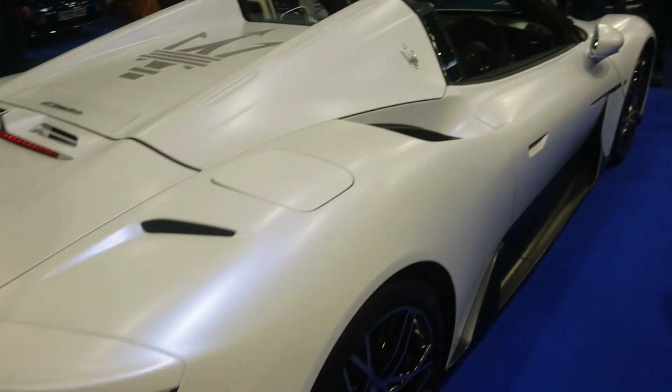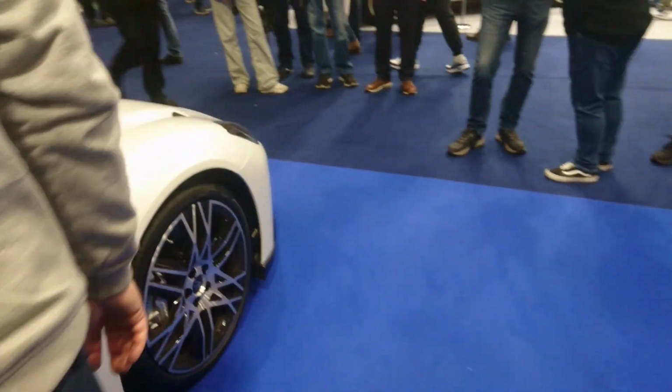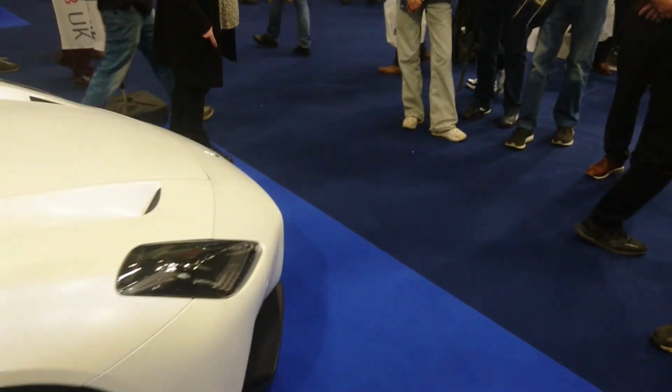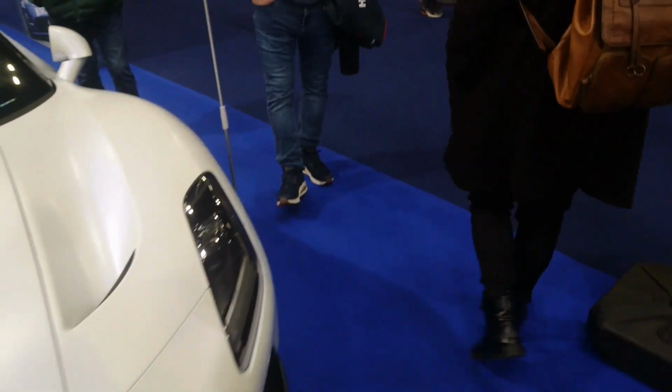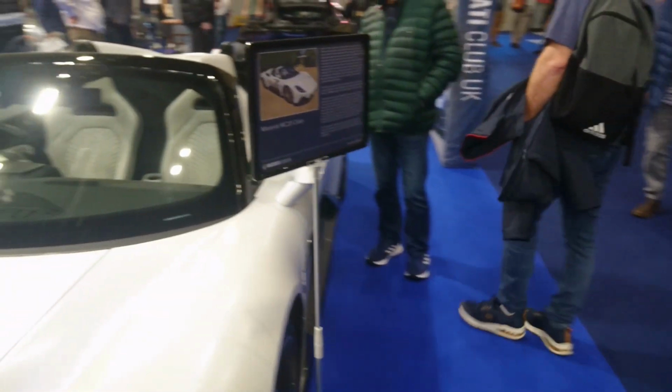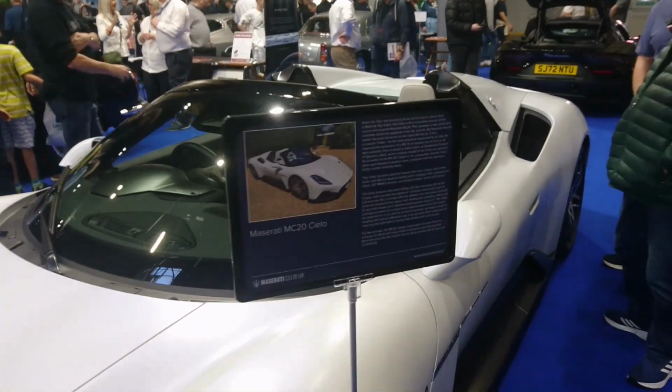And a 23 plate Maserati here. It's like a sort of, I don't know what you call that. It's not a sort of metallic finish, it's one of those sort of matte finishes. I think I prefer the classic ones myself, but I mean it'll do. Oh, it is an MC20 as well. It's just the Cielo, which presumably is the open top one.